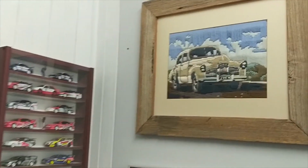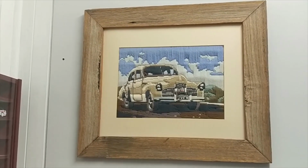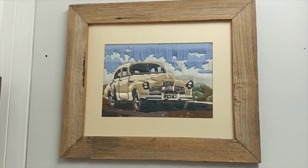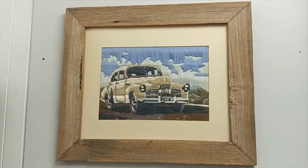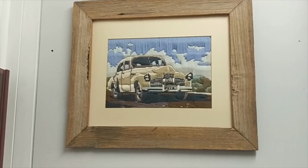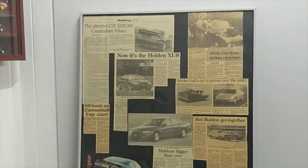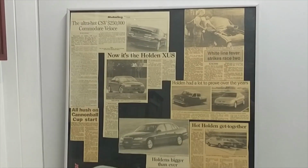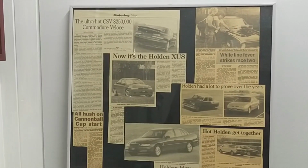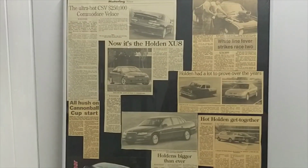Pan back and we're in our museum section now. We've got our embroidered FX Holden. My wife embroidered that for me many years ago, and that now takes pride of place on my wall here in the model room. And we step down again and we've got a newspaper clipboard of articles to do with Holden over the years. All the things that were special about those particular models and what was going on, and races that were here.